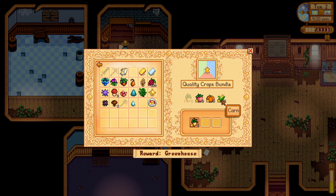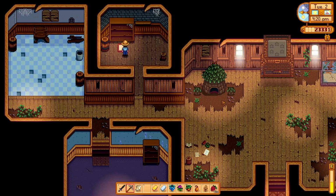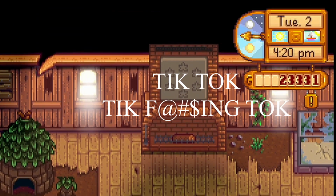Do I have corn growing? No, I do not have corn growing. I completely forgot about the corn. Well, that's a conundrum. Can I make it down to what's-his-face in time?